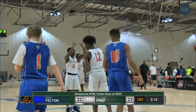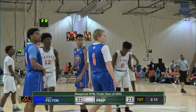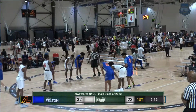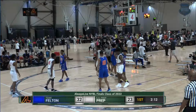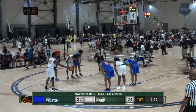Now it is penalty in effect, so last 1-and-1 opportunity. Any foul the rest of the way by EA Prep will lead to 2 shots for, excuse me, let me back that up. Any foul the rest of the way by Team Felton will lead to 2 shots for EA Prep. Front end of the 1-and-1 is good. Look at EA's fouls, just 1.5. You don't see that much. It's a good clean game right there.